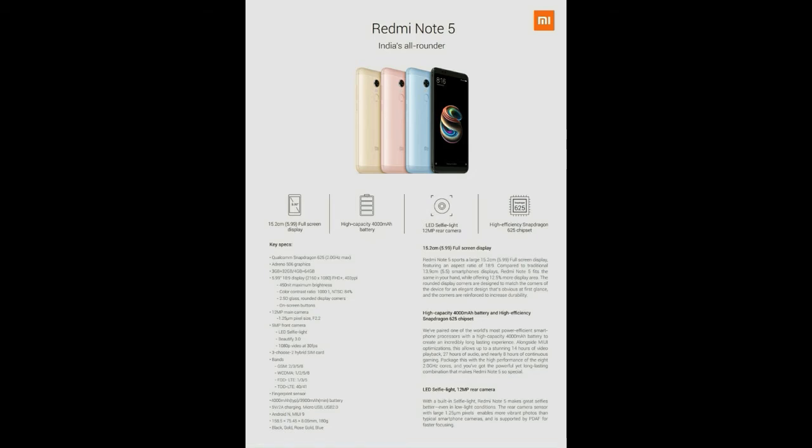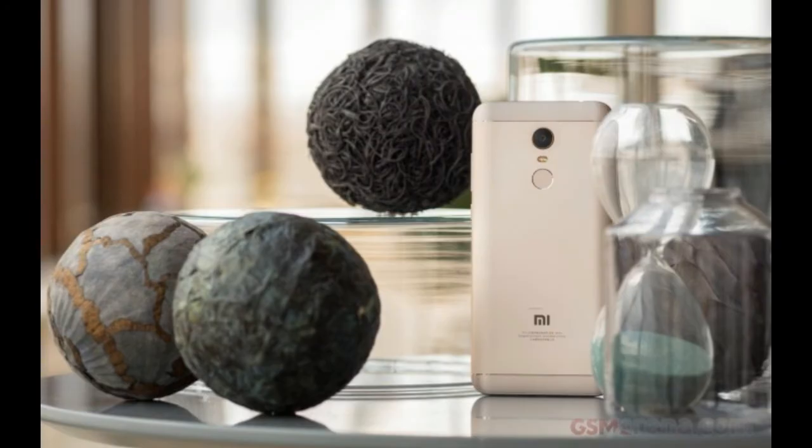So guys, this is all about the Xiaomi Redmi Note 5 Pro and Redmi Note 5.